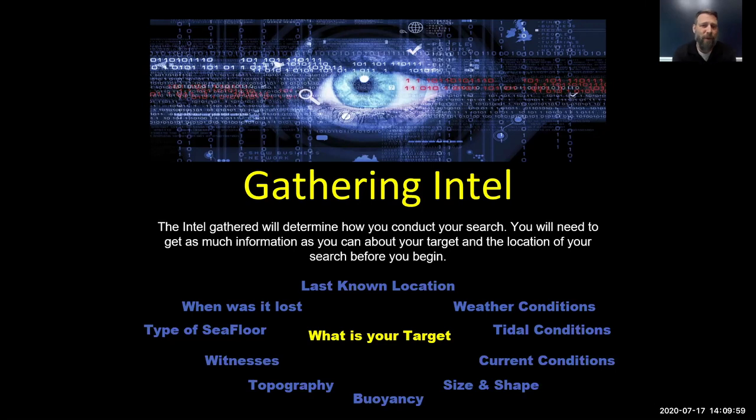What type of seafloor is it? I know that might not sound like it needs to be known, but depending on the type of seafloor will help you out in determining whether or not your target is going to be above the seafloor or below the seafloor.